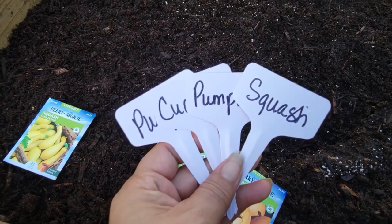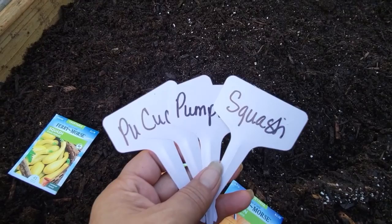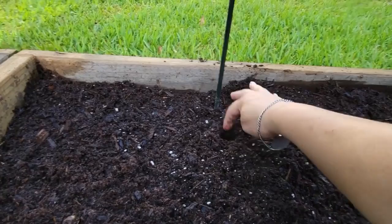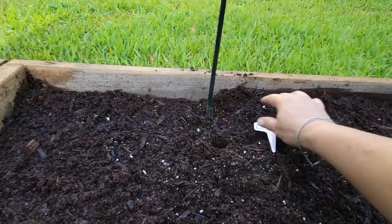So I made some markers so I don't forget where I've planted which vegetable. And I'm just going to put a couple of seeds per hole. Sometimes one won't come up, so I'm gonna put cucumber there. Cover it up. There's my marker.